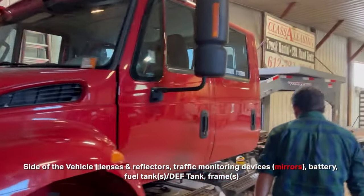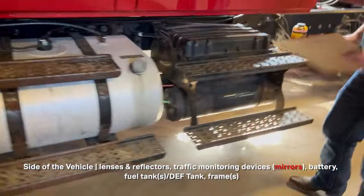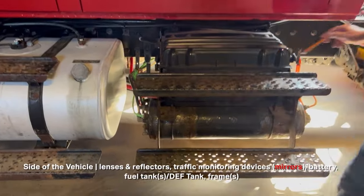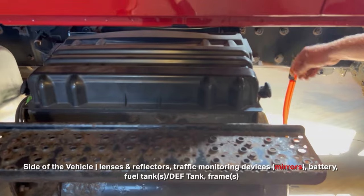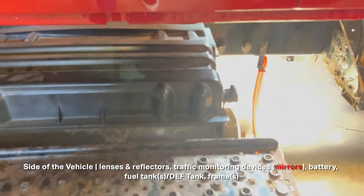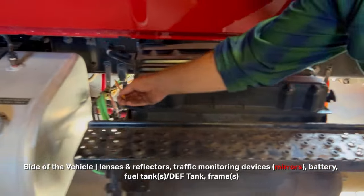Battery. So the battery box right here. Inside this battery box are a couple of batteries. But first I'm going to inspect the box to make sure it's tight to the frame and it's not twisted, sagging, or loose at all. The metal's not cracked, bent, or dented, or rusted through at all. There's no missing nuts or bolts. There's no loose or missing straps right here.